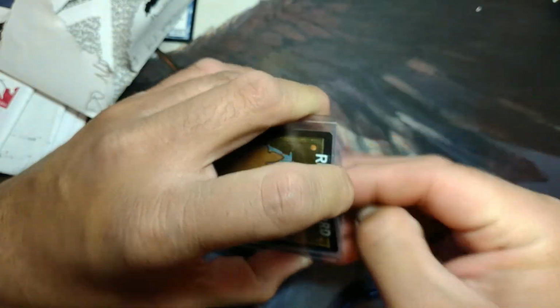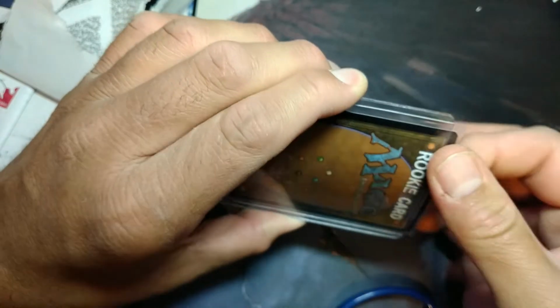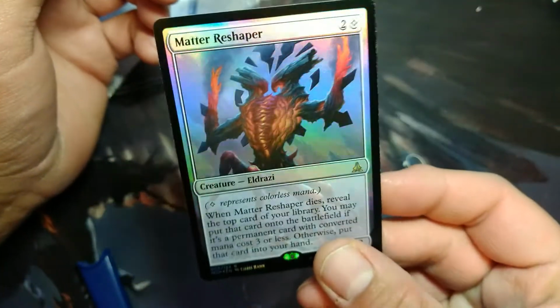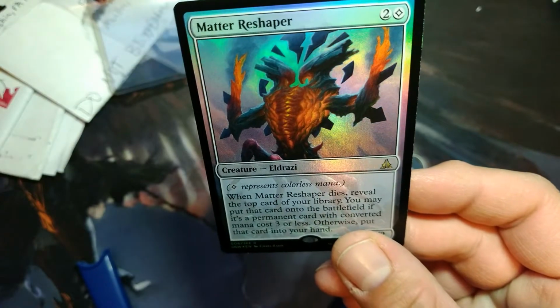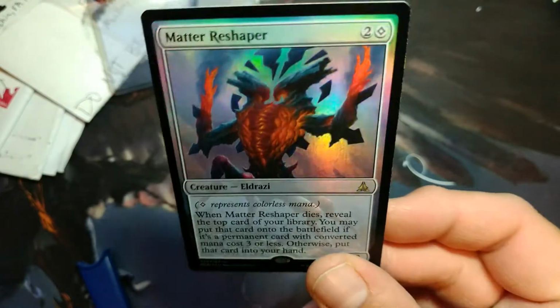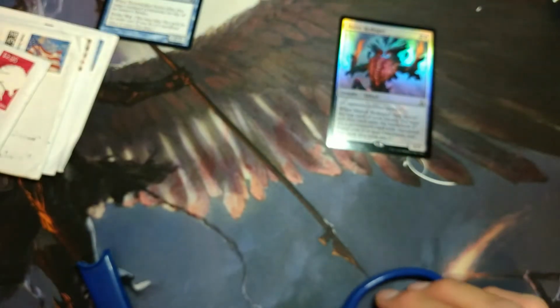So if I can get this open, we'll get a nice look at the card. There we go. Beautiful looking Near Mint foil. Thank you very much, trader out of Philadelphia, PA. Appreciate that. Very nice looking foil. Okay, so that's a good first crack there. Let's go to our next one.